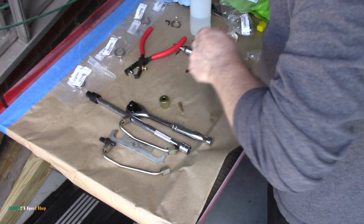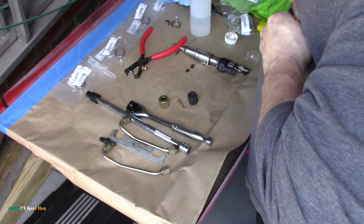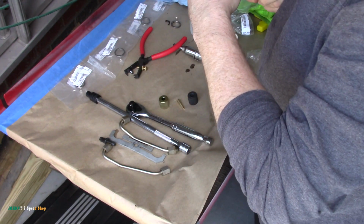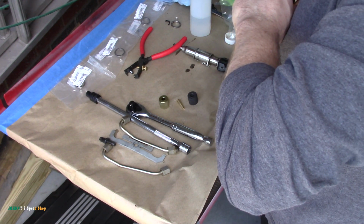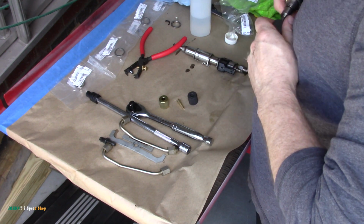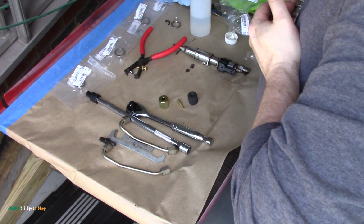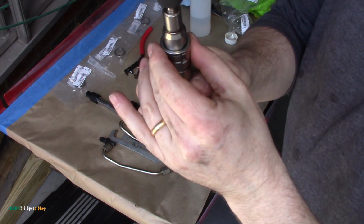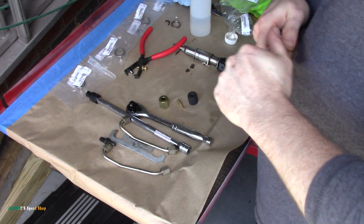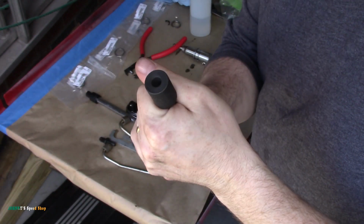Alright, let's do it. And then this one's basically the installer one. I thought that went all the way down, but maybe it doesn't. Yeah, it doesn't. It sits like that. Okay. I thought that went all the way down to the bottom, but it doesn't seem to, so no big deal. But basically, when you take this off, that rubber Teflon ring will be nice and tight against the injector. You should be able to pop it right into the car.